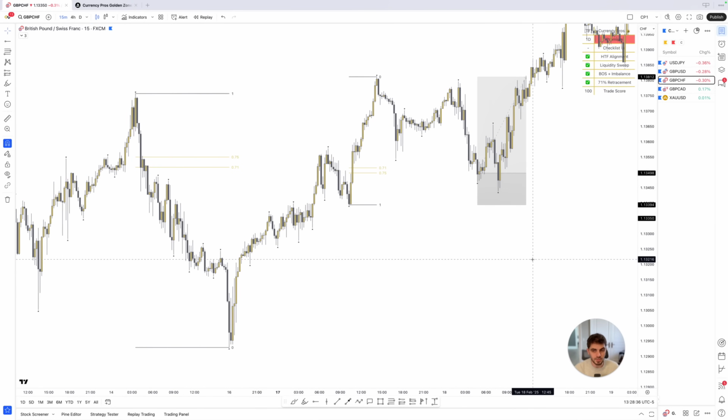Just very simple continuation trades on the 15-minute time frame, with of course using the 4-hour time frame as an additional confluence to understand the higher time frame direction. Unfortunately had one loss, but then quickly made up for it with a very healthy win. So let's move on to GBP CAD.